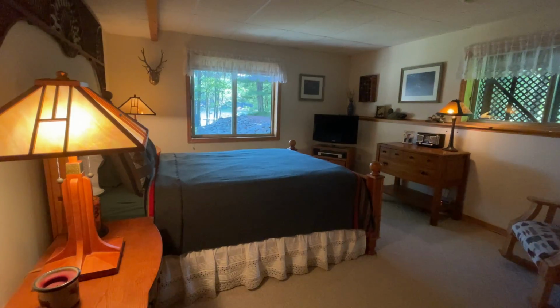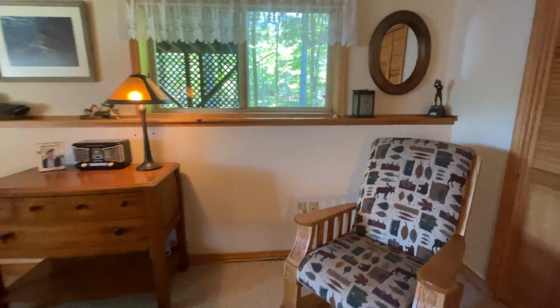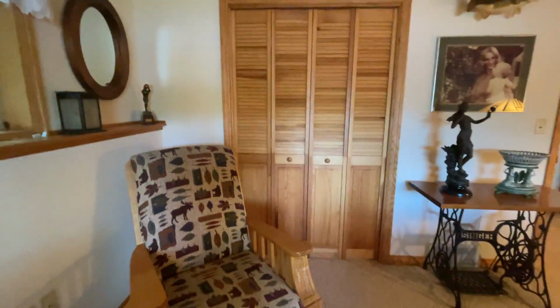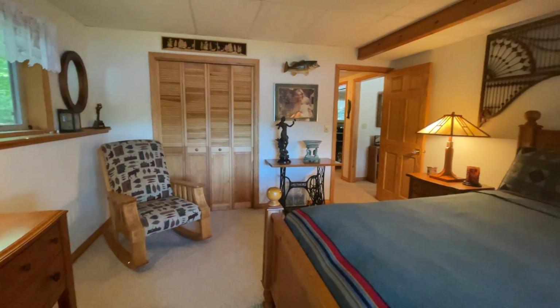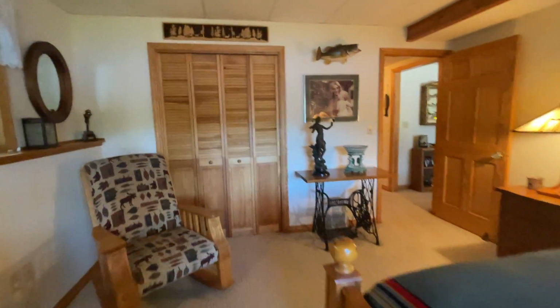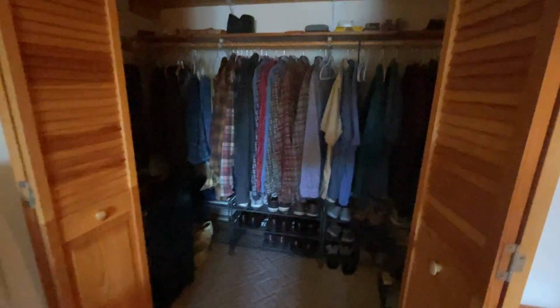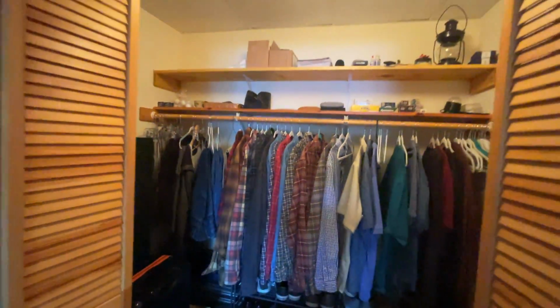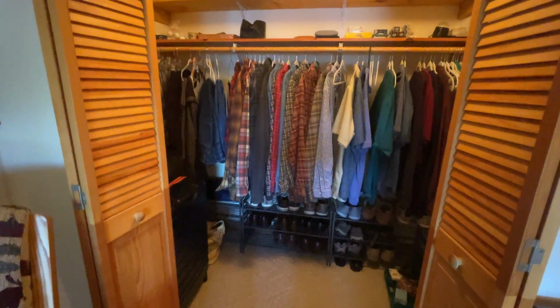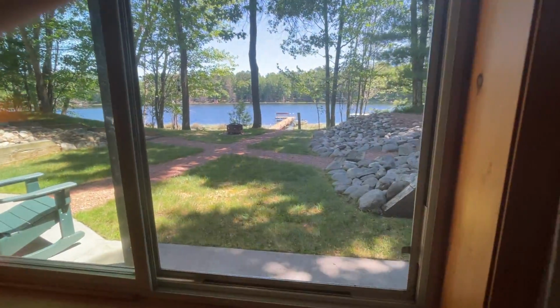This is the largest of the bedrooms. The single closet. It's a very deep closet. And we'll take a look at the views out of this window. Nice ground level views.